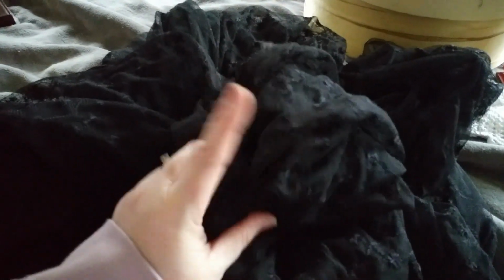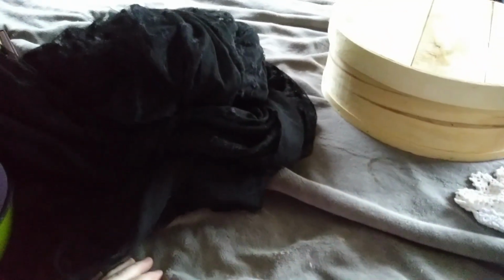Then I grabbed all this fabric. It is a sheer black fabric, and I'm thinking I can use it as a backdrop instead of black velvet for the turkey leg bones with the spikes. I think I'm going to try to use this instead of velvet. We'll see if it works or not.